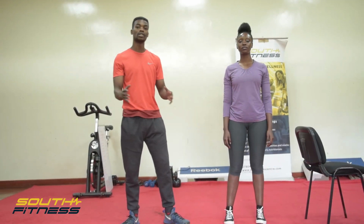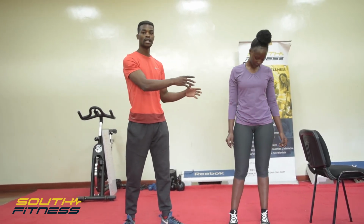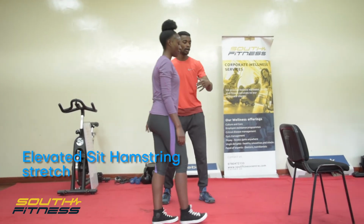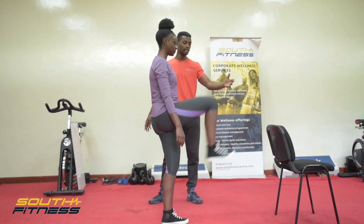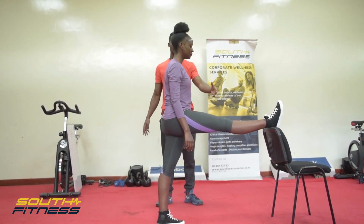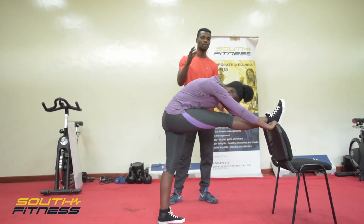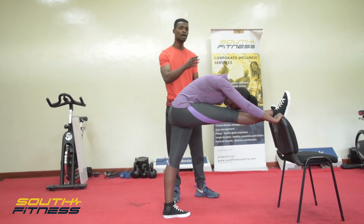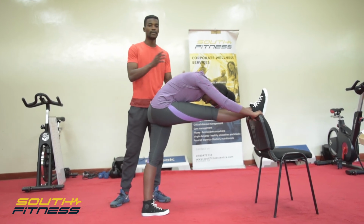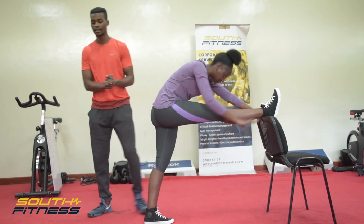So next we're just going to be focusing on the flexibility or the stretching exercise for your hamstrings. For this, you'll just need a chair. You can lift your leg onto the chair, but you'll need a lot of safety consideration for this and a lot of balance. And then once your leg is fully extended, you just want to reach for your foot like that. You'll be able to feel an excellent stretch, especially on your hamstrings. For this, you just want to hold for about 10 to 15 seconds for about 2 to 3 reps for each leg. Okay, good.